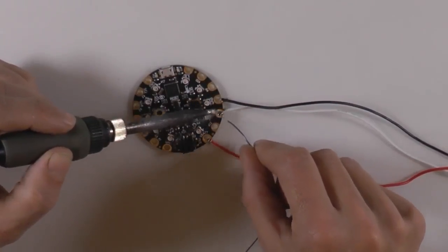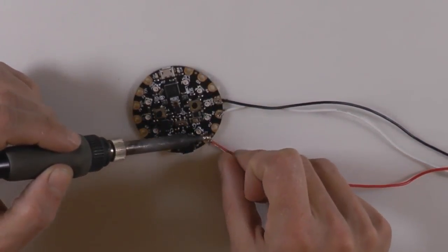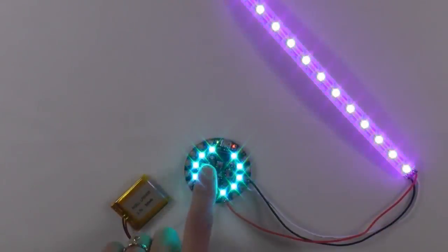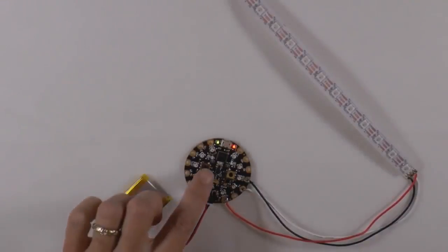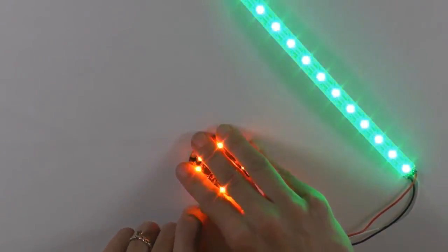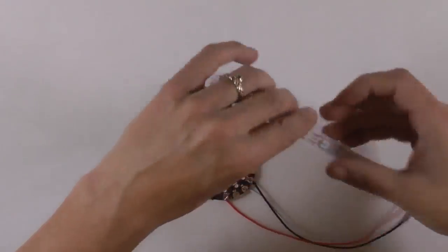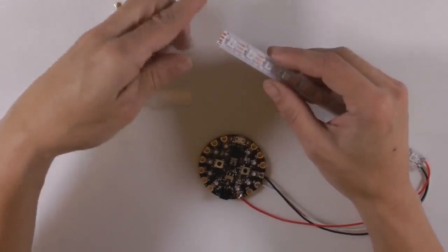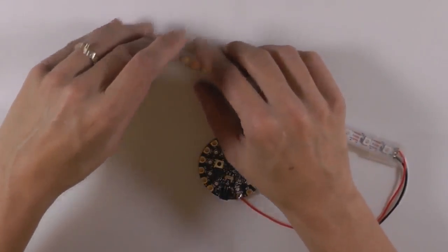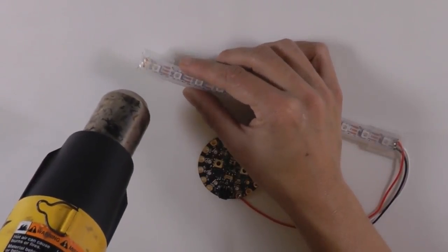Solder all 3 wires in place. Plug in a battery and be sure your lights come on. Slip a small piece of clear 1/2 inch heat shrink over each end of the NeoPixel strip. Fill the ends with hot glue and use a heat gun to secure the heat shrink over the wet glue.